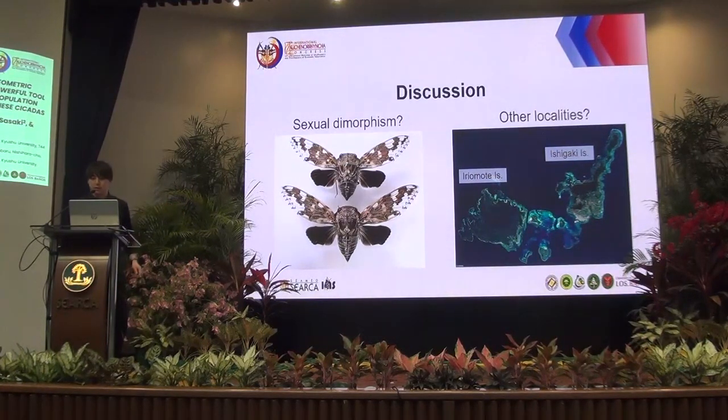About the localities, there was no significance. However, the localities we used, Miyara and Takeda, were relatively close, approximately 5 kilometers apart. And Yayamana inhabits all over two islands. So if you use ones from other localities or other islands, the results may change. In the future, we want to expand the research localities, and we also want to apply this method to other species.